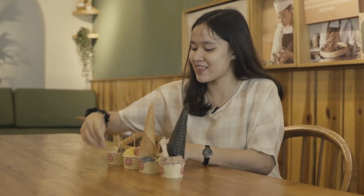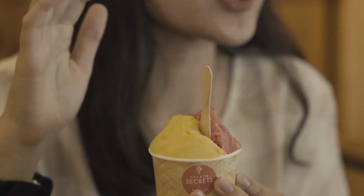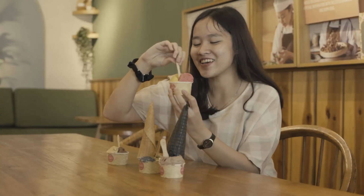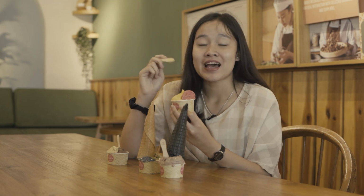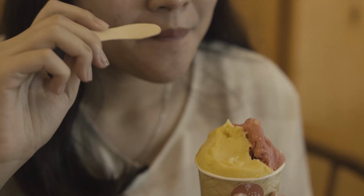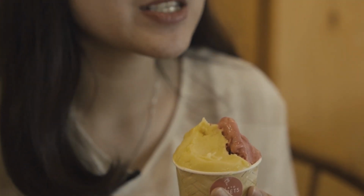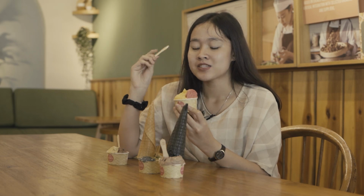Next, I will try this cup. This is the mango sorbet, and this one is rose petals, lychee, and also raspberry sorbet. Let's try it. This is not as creamy as the gelato. But this one is still good because the mango is sweet and also it has a little hint of sourness.